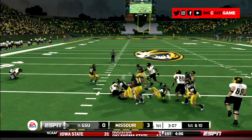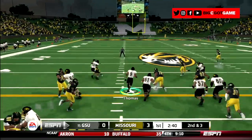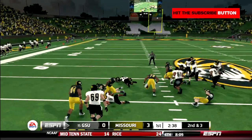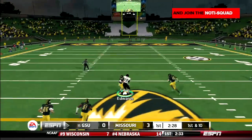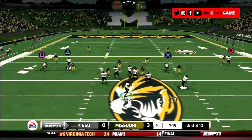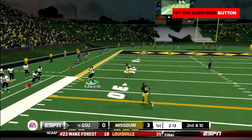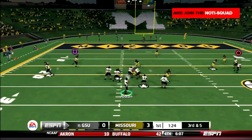GSU takes over, and here comes Joel Thomas. He bounces it outside and gains 7. Then Thomas follows his blockers, hits the hole, makes a cut, and another, and gains 12. Then on first down, Austin drops back and throws it quick to Edwards, and he fights ahead for 16. 2 plays later, Austin and Edwards would link up one more time, this time on the sideline for 17. Another third down for our Tigers.